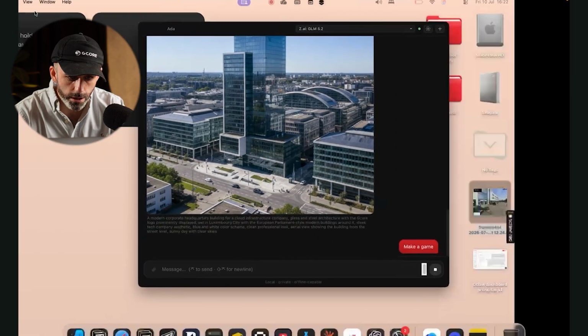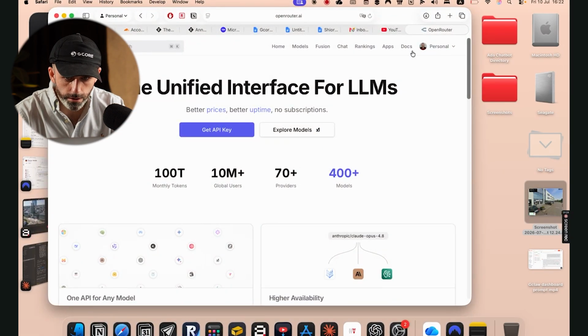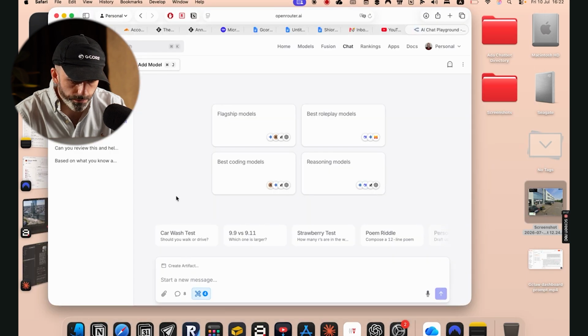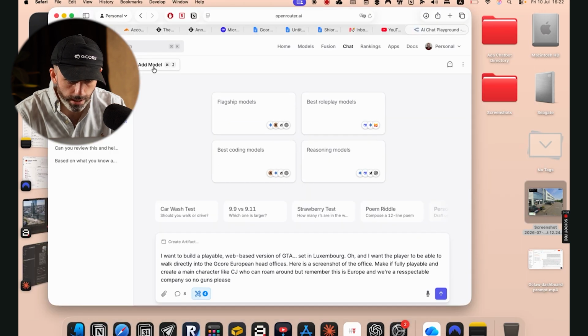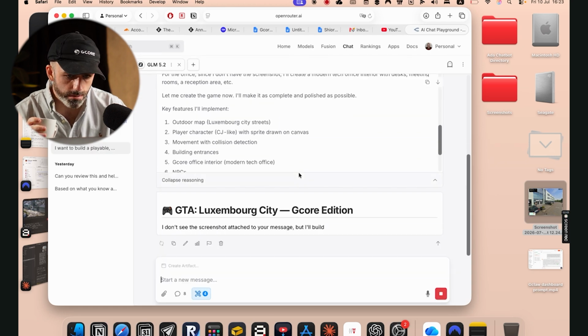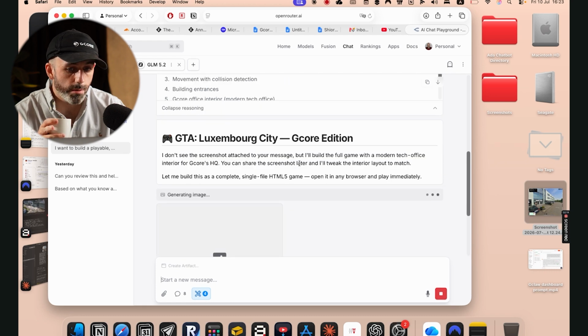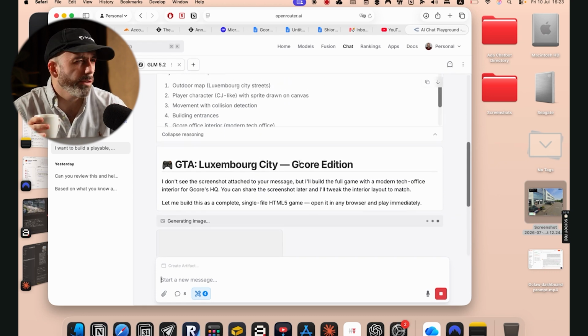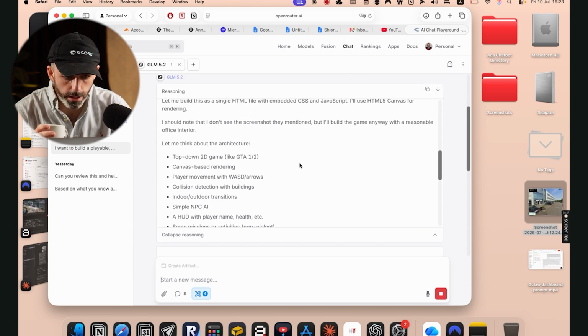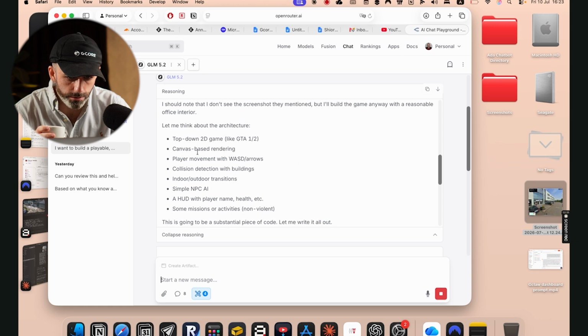We'll have a go at using another platform to see whether we can do the same thing and see what it does. So we will copy the prompt and we will set the model as GLM 5.2 and we will see what it does. So it's making a plan for us. This seems to be working a little bit better. And it's decided it's going to make it as an HTML5 game, so we can just open this in a browser and play it immediately, rather than trying to spin up something that we'd have to download onto Mac and worry about that.